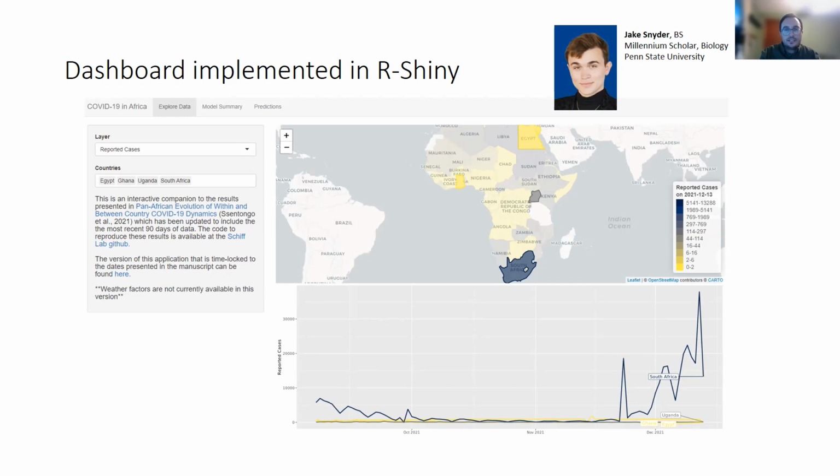We also had an updated version of this model, which was regularly pulling data from the Met Service and from Johns Hopkins, and updating it on a daily basis. That's no longer active, but it was really useful to be able to give something like that to our colleagues at the time.